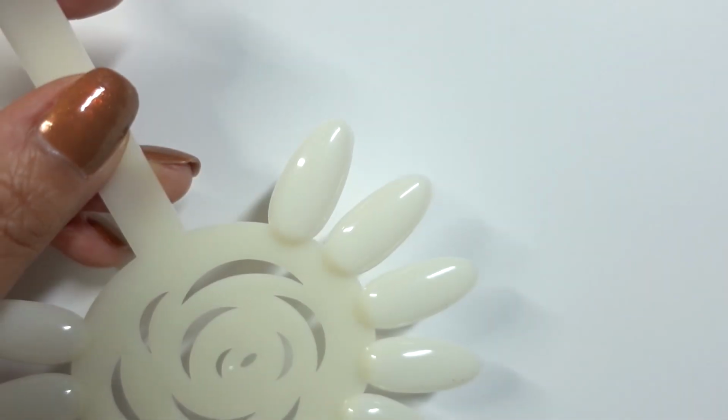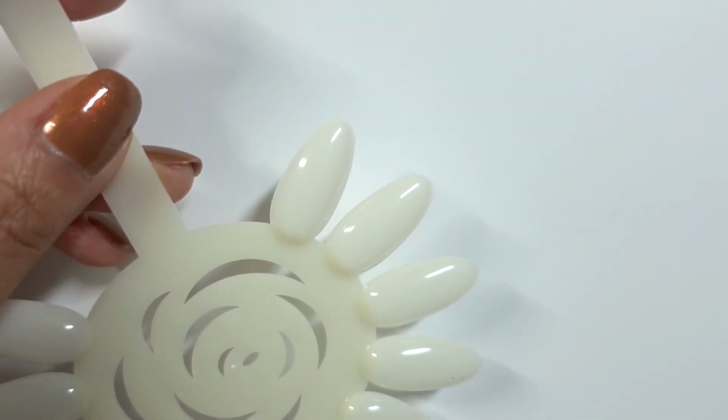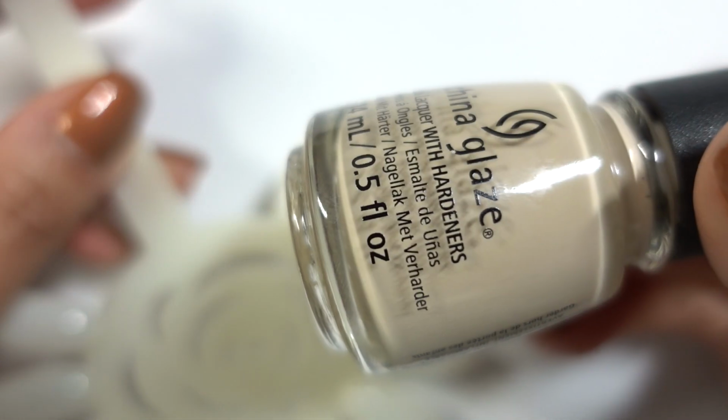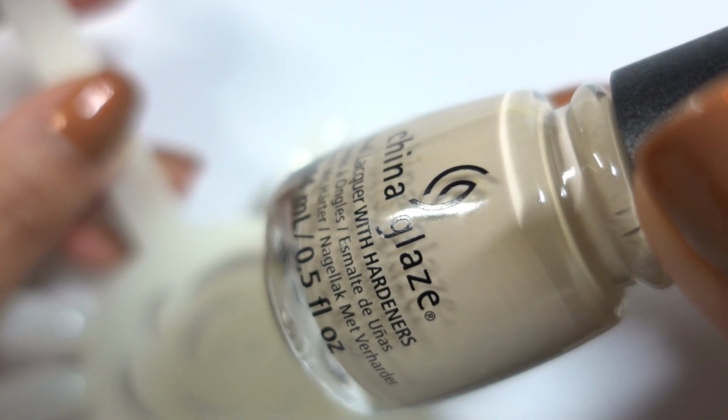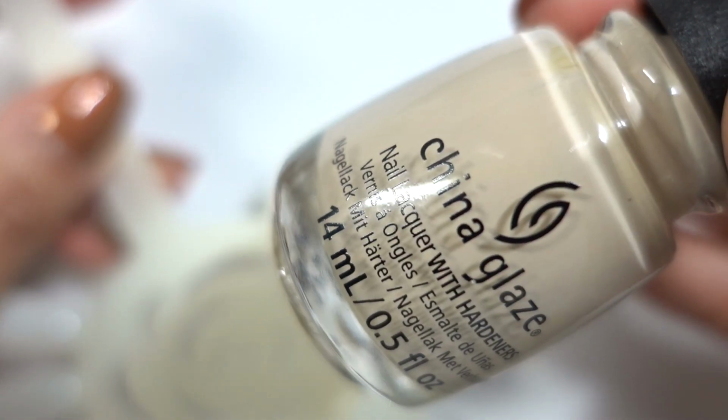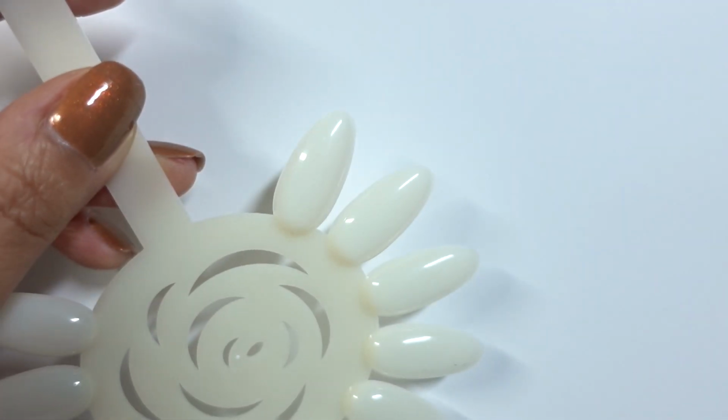So the first China Glaze polish I'm going to swatch for you today is this beautiful khaki beige cream. And this is Prairie Tail Ending.